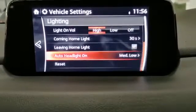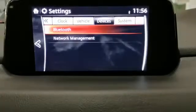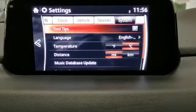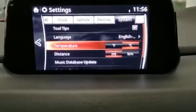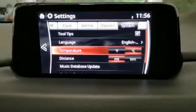So really fabulous specification. Devices, network or Bluetooth management. Here you can adjust your temperature between Celsius or Fahrenheit, your distance between miles or kilometers.